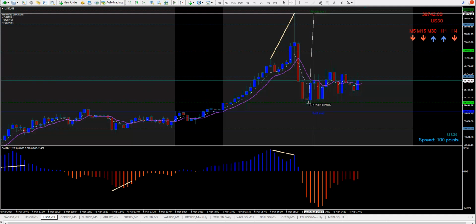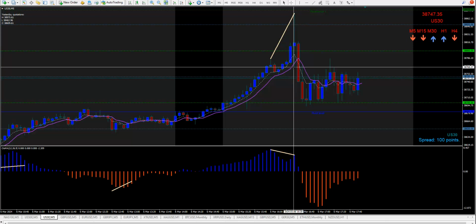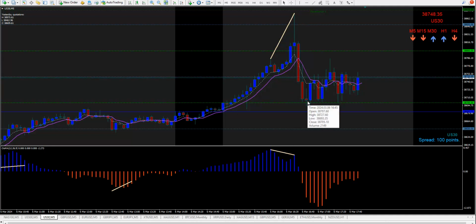Wow, 175 points to the bottom. So you probably would have tried to get in just below that wick right there. I'm pointing to it. See right there. You would have jumped in, sold it there, and down it went. And you would have made some pips. About 65 pips, 66 pips.